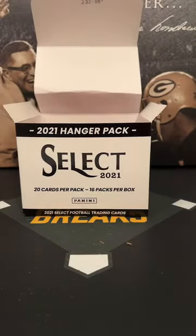Mills, Devontae Smith, club level die cut, Zach Wilson, two Amon Ra's, and a Najee.